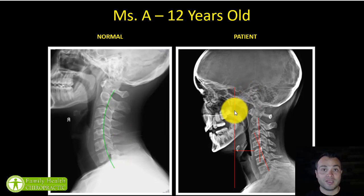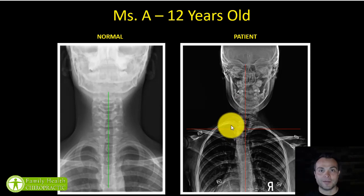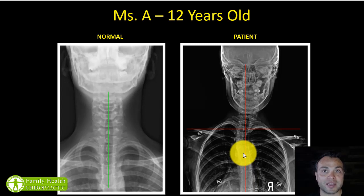Now, more important than this is actually this x-ray here. And this is something, she doesn't complain of neck pain, she doesn't complain of back pain or mid-back pain or shoulder problems, but you can clearly see on her x-ray how much of a deviation she has, right? She has some pretty severe misalignments that are occurring here. And here's the deal, she's 12 years old. This is somebody who's not complaining of neck pain or back pain or mid-back pain or anything like that.